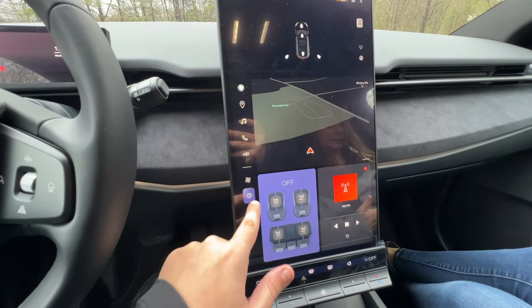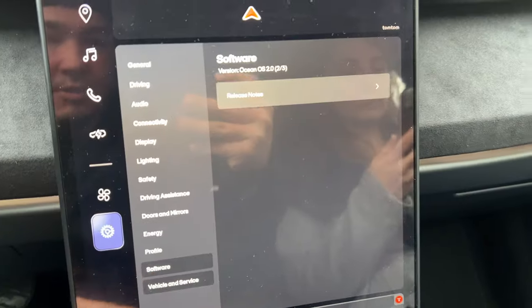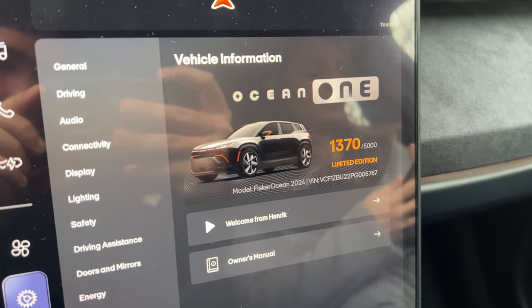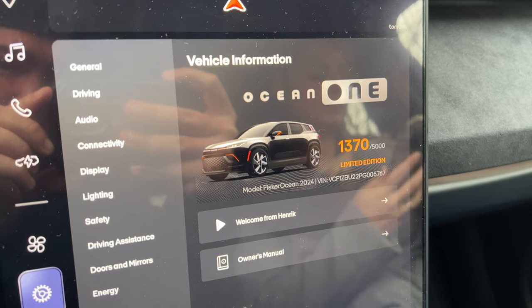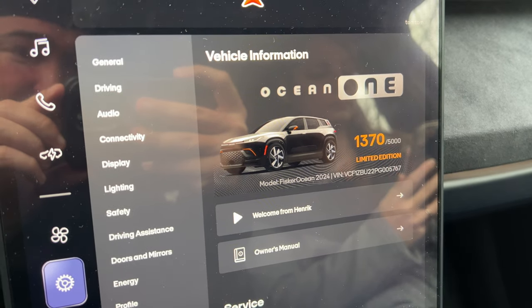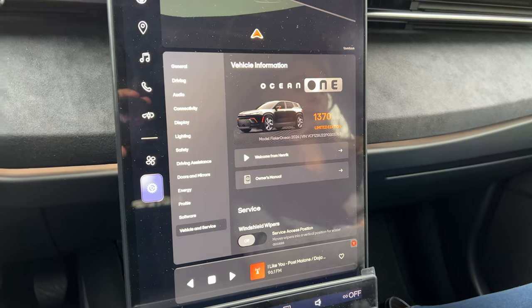So I can show you here in settings on the car, vehicle and service. As you can see, limited edition. This is number 1370 of 5,000. Now this is VIN number 5,767. So that is pretty cool.